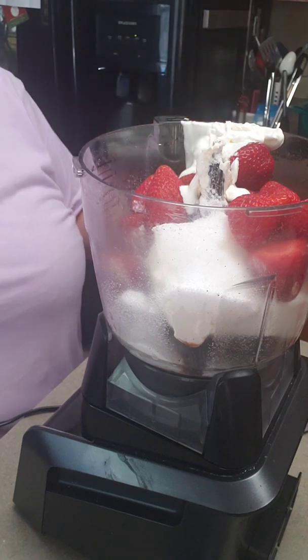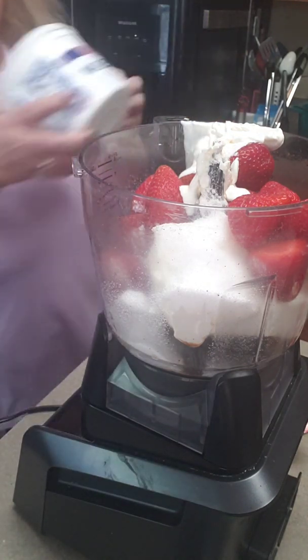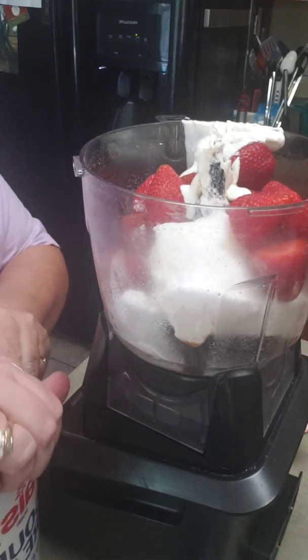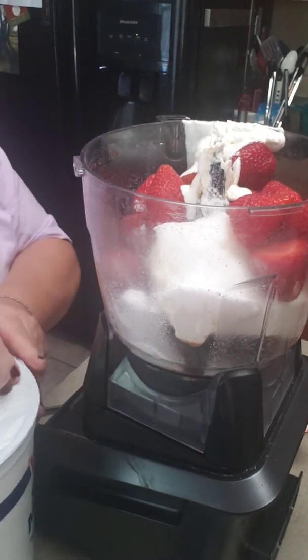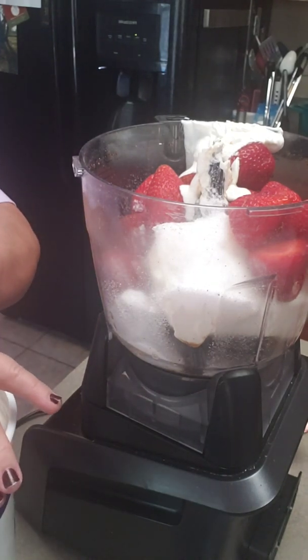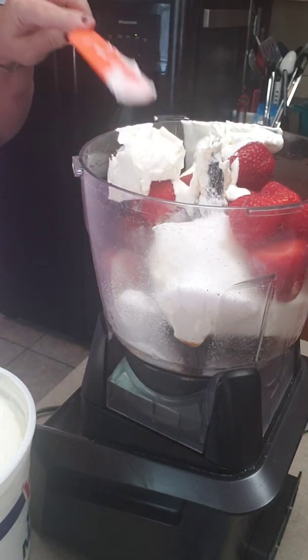Okay, I'm going to need a little bit more, so I have another tub in the fridge, so let me grab that. Okay, isn't this absolutely ridiculous? Look at this tub of sour cream, it's enormous. Okay, a little bit more. There we go.